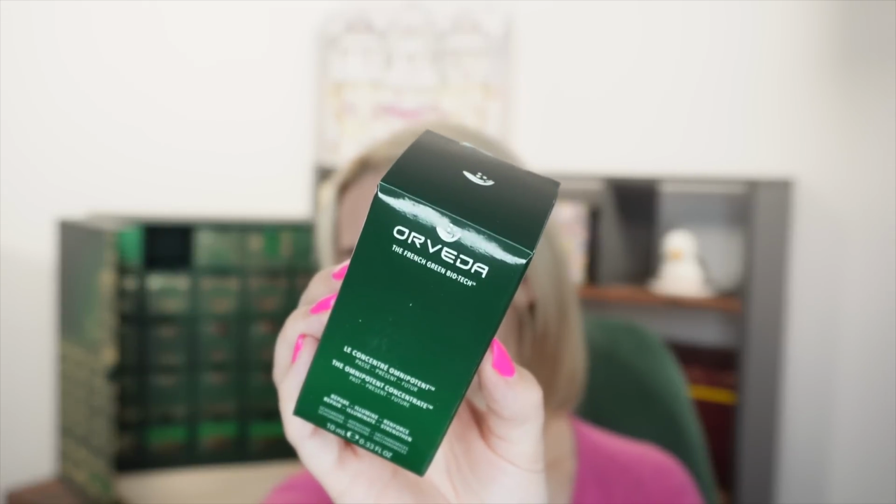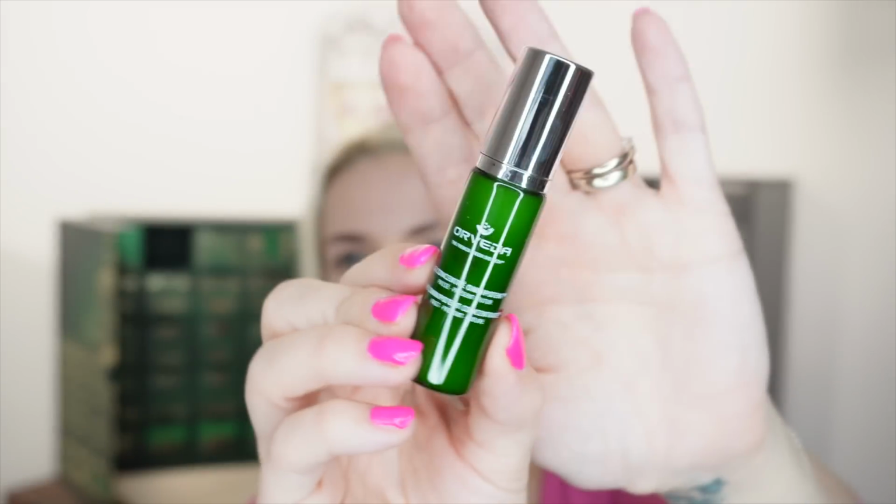Day number 17, and today we get a product from a brand called Orveda, the French Green Biotech. It is the Omnipotent Concentrate in a 10ml or 0.33 fluid ounce size. Super reflective packaging. I've never seen this before. It seems to come in this funny box that opens up. Now, this is a travel size. It's 10ml of product and it retails for £175.